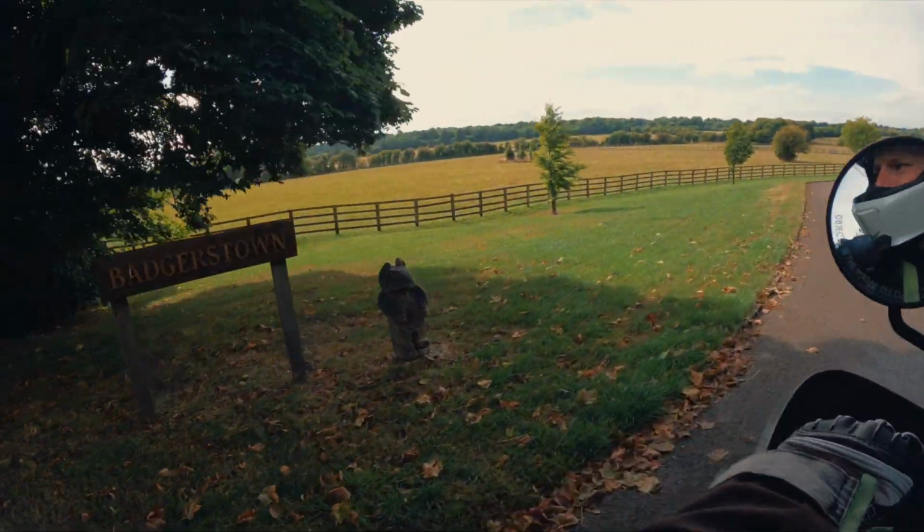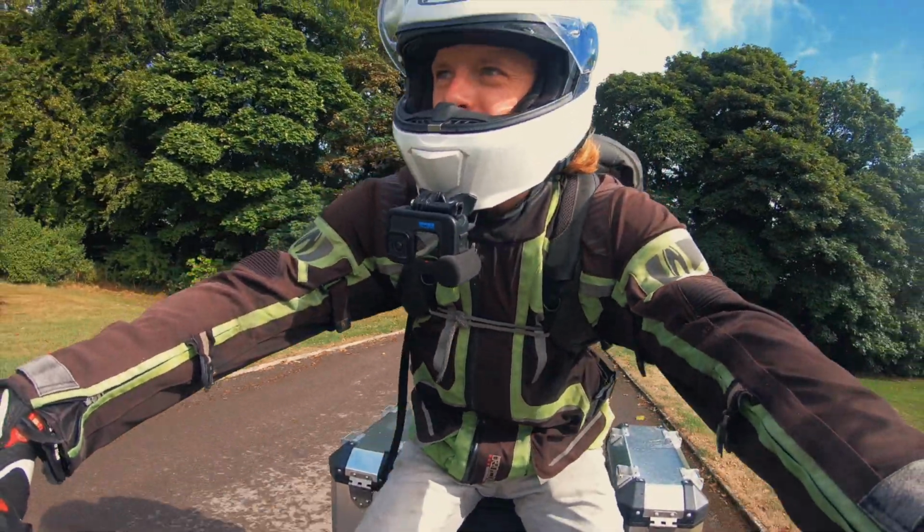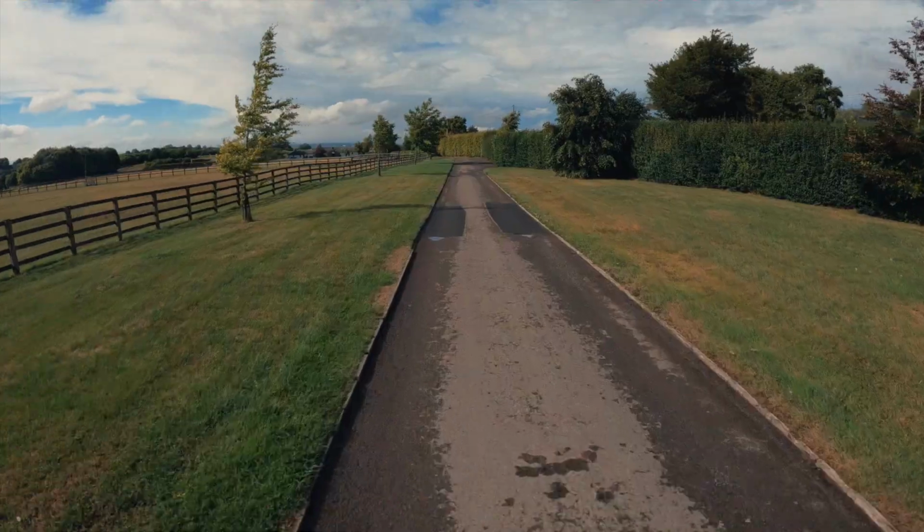So we're just going to come into here. I want to demonstrate something. First off, the riding position. It's really, I hope this isn't a private driveway. I'll turn around down here.